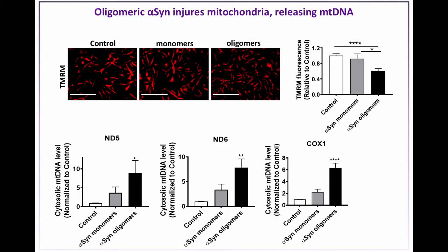Next, we looked at a variety of mitochondrial DNAs, for example, from the electron transport chain, and they're all leaking into the medium if the alpha-synuclein oligomers are there, meaning that there's mitochondrial damage and actual leak of mitochondrial messages. Another important marker because it's important in that secondary signal to activate the inflammasome.